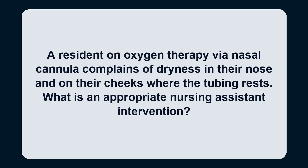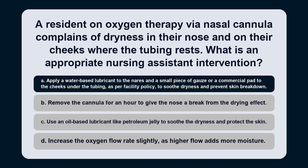Question 6. A resident on oxygen therapy via nasal cannula complains of dryness in their nose and on their cheeks where the tubing rests. What is an appropriate nursing assistant intervention? Option A. Apply a water-based lubricant to the nares and a small piece of gauze or a commercial pad to the cheeks under the tubing, as per facility policy, to soothe dryness and prevent skin breakdown.